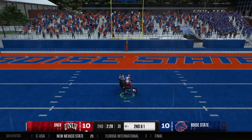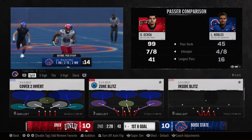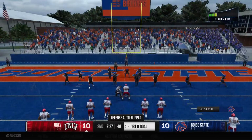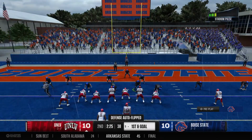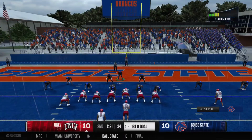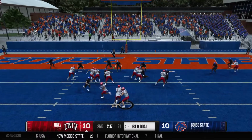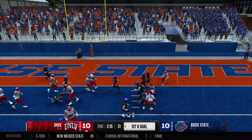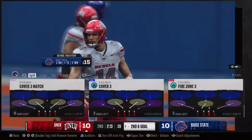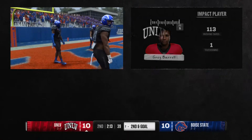And he breaks into the open. He gets it all the way down to the 5-yard line. A terrific catch and run before he stopped. And the Rebels trying to cash it in on 1st and goal. Wide out in motion. With the run on 1st and goal. He steps and powers and works his way. They finally get him down at the 2.